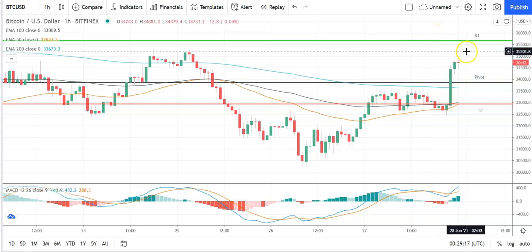In the event of an extended rally, should see Bitcoin target 38,000 levels before any pullback. Second major resistance level sits at 36,596. Fall through the pivot will bring the first major support level at 32,942 into play. Barring an extended sell-off on the day, Bitcoin should avoid the second major support level at 31,140.